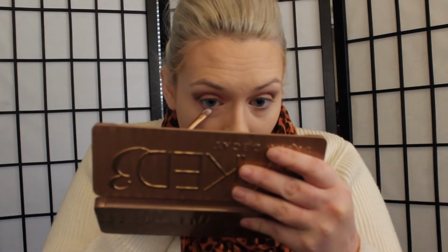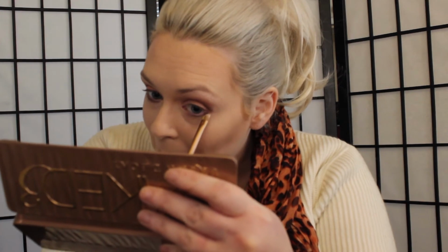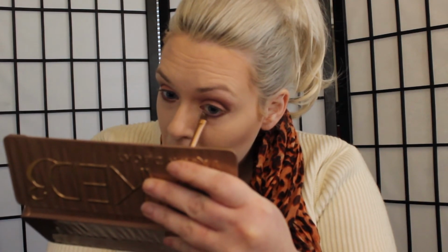Okay, so I'm going to take a little bit of Factory and put that on my lower lash line. Oops, just grabbed Mugshot. Yeah, I thought of Bonnie and Clyde when I saw Mugshot. But other than that, I've just been at home, not doing much since there was no water.